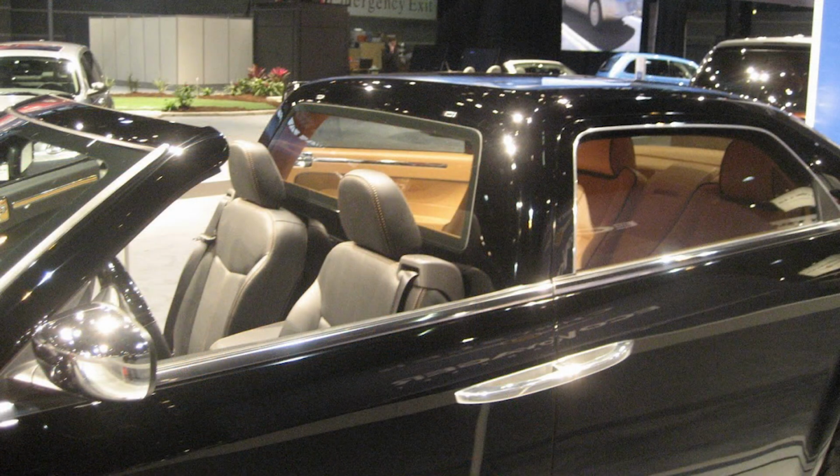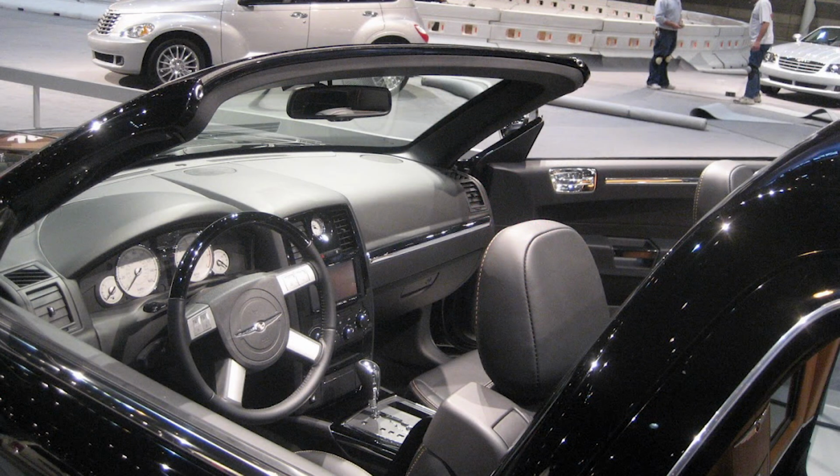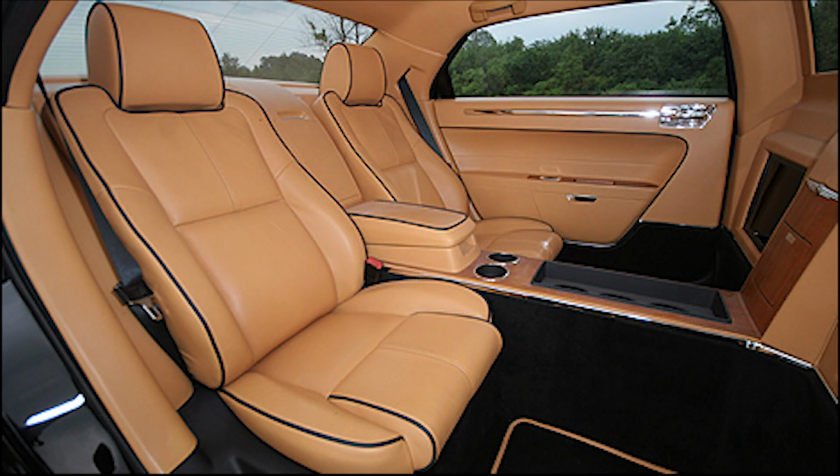Two 15.4-inch liquid crystal TVs and a Harman Kardon audio system ensure that you won't get bored while you're being chauffeured around, and getting out is easy with rear suicide doors for the passengers. So this was an awesome project that was taken on by Mopar Underground, the same team responsible for the 2003 Dodge SRT4. What's even more impressive is that this team of people usually worked on these projects at the end of their normal workdays, putting in extra hours. So you can see they really care about their work and creating some very special vehicles.